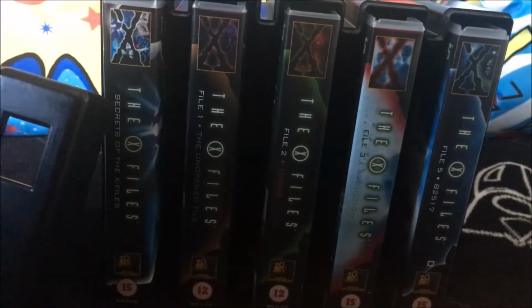So here's the box. It's got a 15 sticker on the front. Oddly, there's no other stickers on it, just the 15. So I'm guessing this was underneath the shrink wrap. Pretty cool box. Unfortunately, you can't see this on the camera, but it's slightly scratched, which is a shame, but never mind.